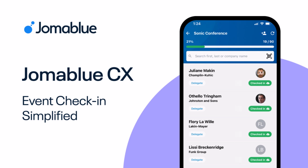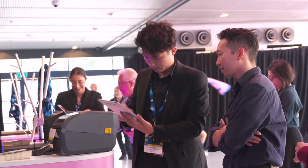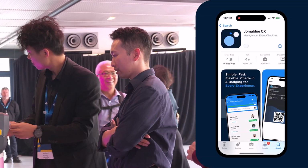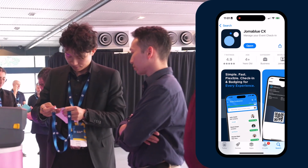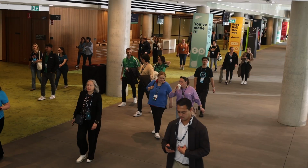Jomablue CX empowers event organisers to deliver amazing arrival experiences with a powerful and user-friendly mobile app. Available for download from the iOS App Store, the Jomablue CX app combines advanced technology with intuitive features to deliver a streamlined and flexible check-in process.